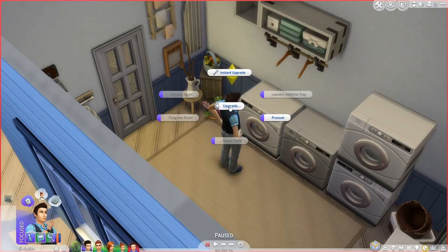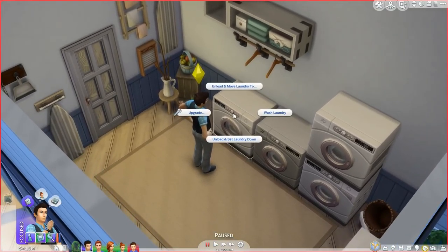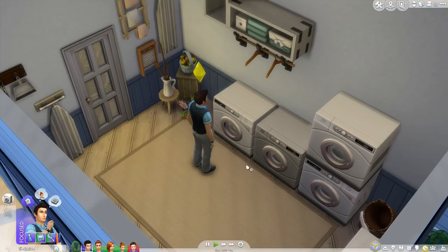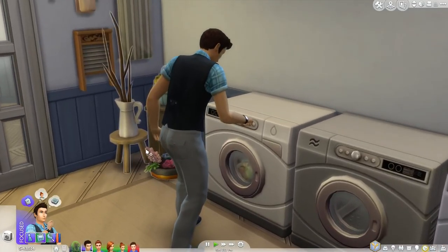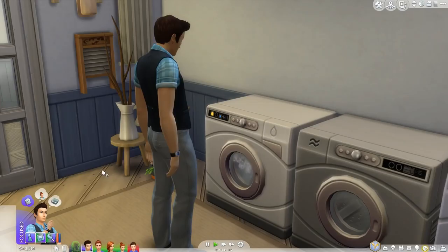So quite a few things. I guess the laundry additive tray would make it so that you could actually go ahead and add in the flowers to the wash tub. So we'll investigate with that wash tub in just a second. Okay, so you can unload and set laundry down. The cleanliness is used clothes. The dryness is dry. Unload and move laundry to add to dryer, hang on clothesline. Let's wash the laundry. Are you a quiet washing machine or are you going to be like in my ear?